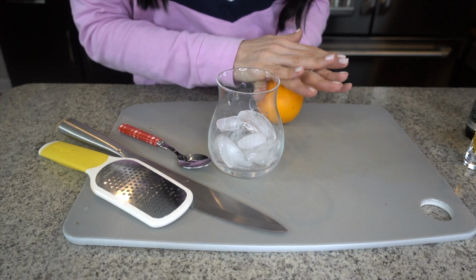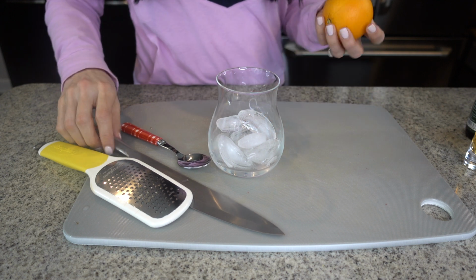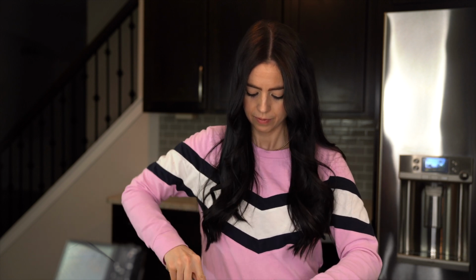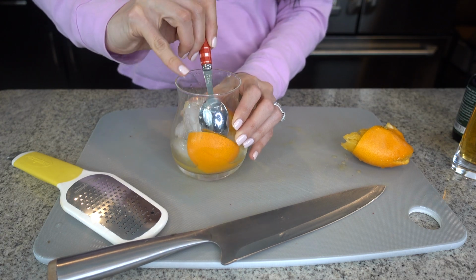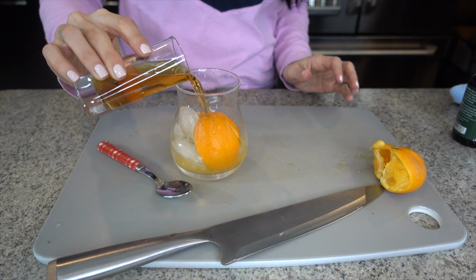I'm going to start by rolling my orange to release all of its oils and its flavors. And I'm gonna slice it in half. Then I'm gonna take the other half and I'm gonna muddle it into the actual cocktail. Now we're gonna take a shot of bourbon. Smells good and a little scary.